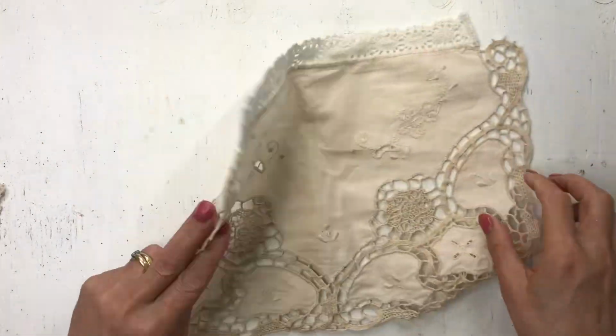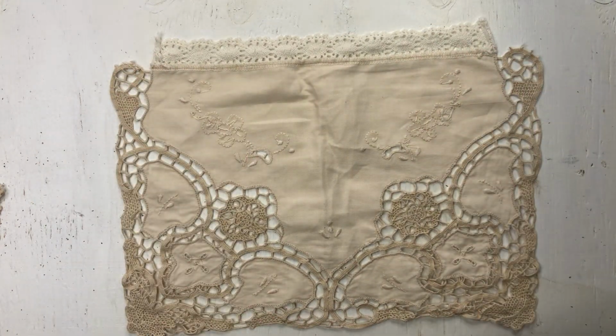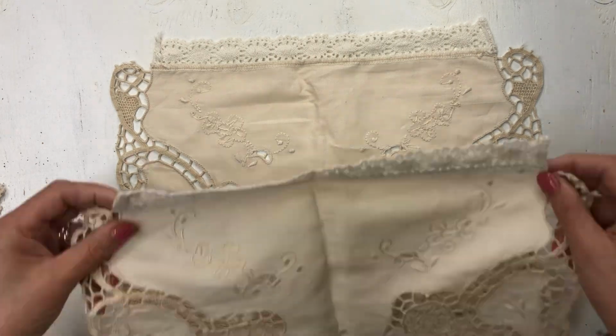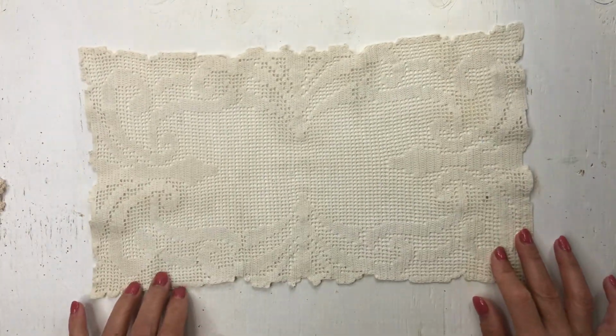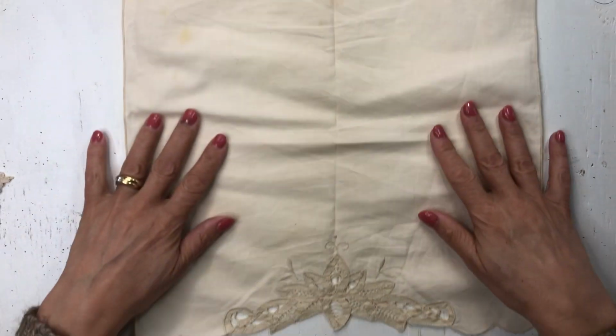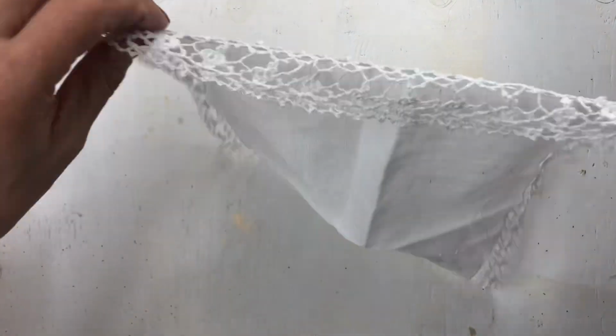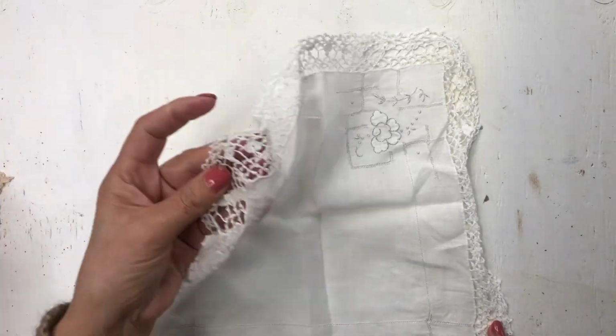And then this. Somebody must have cut this smaller because I think this one might have been one. They're the same. And then this beautiful one. This is just gorgeous. And the fabric, it's linen, but it just feels so amazing. Just different from the modern kind of linens. And this one has stains on it, but you know the stains are perfect. That's what we want. This one with just some beautiful lace on the sides.